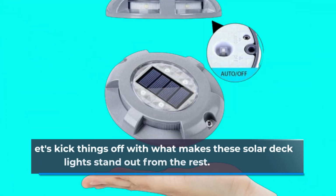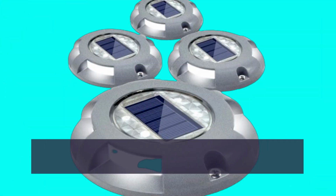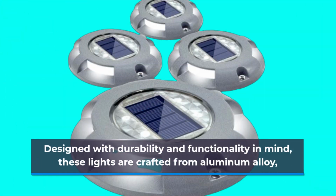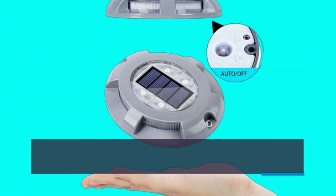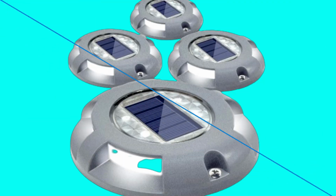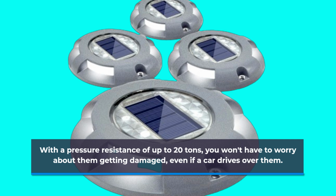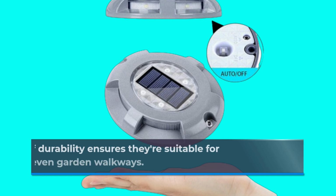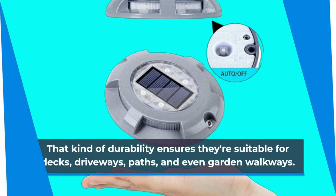Let's kick things off with what makes these solar deck lights stand out from the rest. Designed with durability and functionality in mind, these lights are crafted from aluminum alloy, equipped with efficient solar panels and a reliable storage battery. They're not just stylish, they're built tough. With a pressure resistance of up to 20 tons, you won't have to worry about them getting damaged, even if a car drives over them. That kind of durability ensures they're suitable for decks, driveways, paths, and even garden walkways.